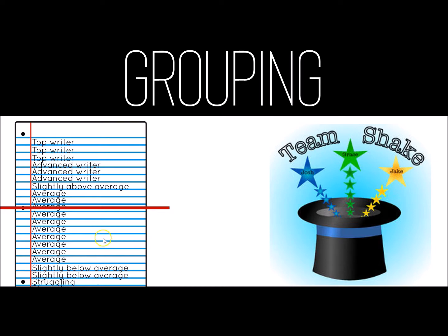The reason he says to do this is that if you group a top writer with a struggling writer, neither one is going to grow. The struggling writer is not going to be able to help the top writer, and then the top writer is going to be very aggravated with the struggling writer and not know how to help them. So an advanced writer can learn from a top writer, slightly above average can learn from an advanced, and so forth. So divide that paper in half and then group that way.